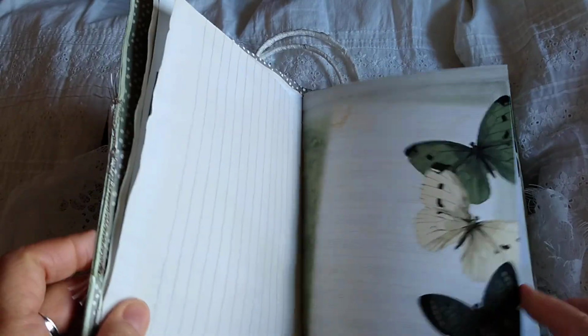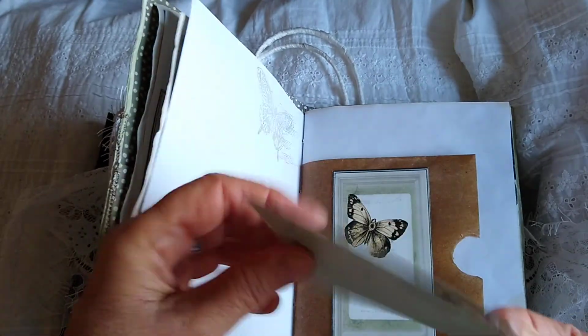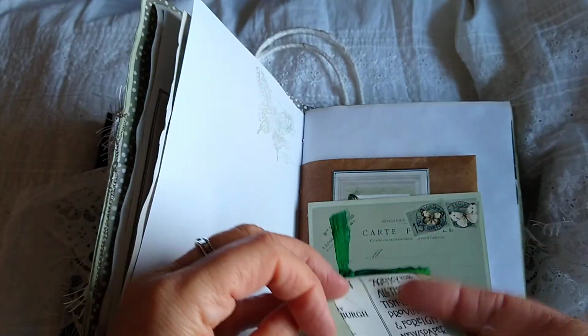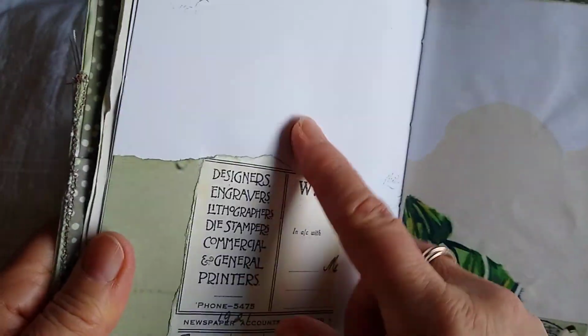Plenty of journaling space in this. Loads. More stamping. And then here we have another little journaling card. And another little booklet for journaling in. Another pot. No, it's just a collage. Lovely little stamps.